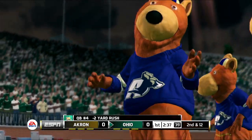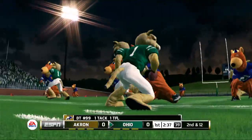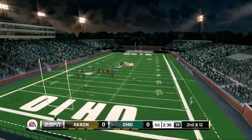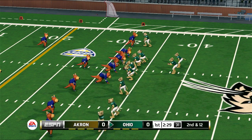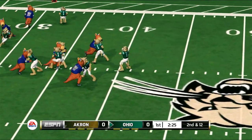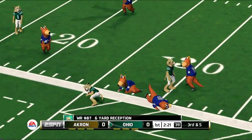Taken down at the 33. Good discipline here by the defense, stringing the option out and plugging the running lanes. That moved them back. And this play is number 8 on the drive. Catches it, and that's all.